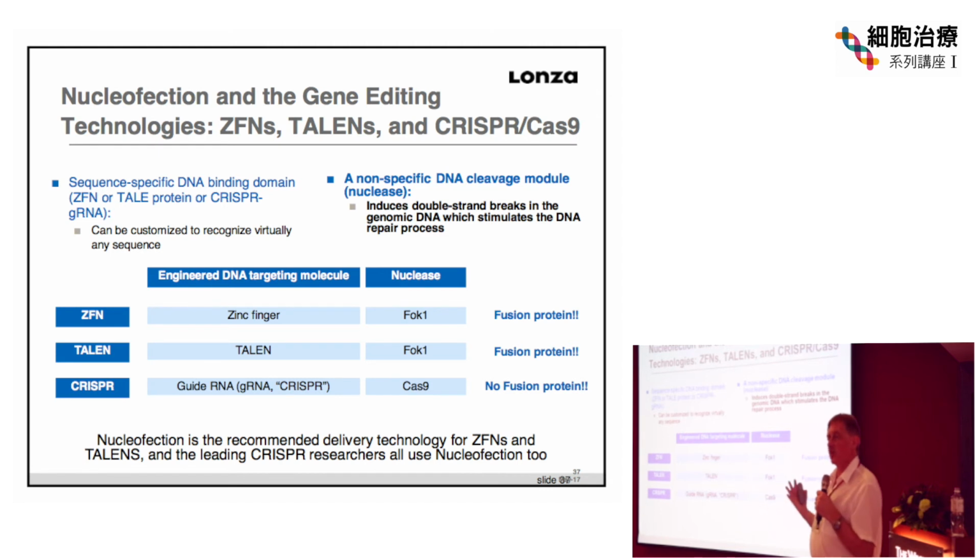And this is where CRISPR has really changed everything. Because you have a simple guide RNA that lends specificity, the simple base pair complementarity. Even a summer student or a grad student could design a guide RNA. This then gets complexed with a generic Cas9 protein, which will introduce the double-strand break. So there's no fusion protein needed. It's very fast, very easy, and flexible, and that's why CRISPR is taking over our industry.